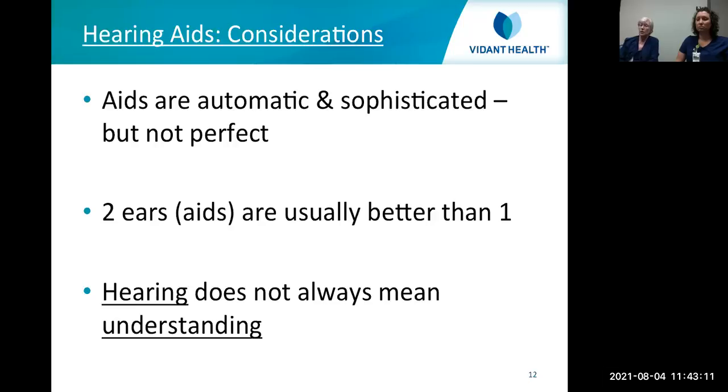The other thing is that two ears are better than one. There are certain situations where that is not the case, if there's a big difference between the ears. But generally speaking, we have two ears for a reason, and that is because they work together in helping us hear better. Generally our recommendation is for both ears to be fit. Having said that, there are certain circumstances where the hearing in one ear is a lot worse than the other, or the ability to understand speech is a lot poorer in one ear than the other, or financially, it's not possible to buy two hearing aids at the same time. Then certainly one hearing aid is better than none. So two is better than one, and one is better than none.